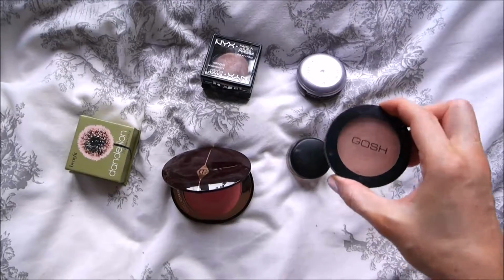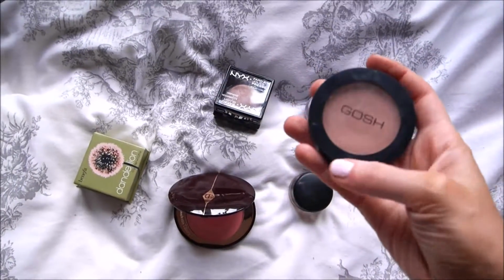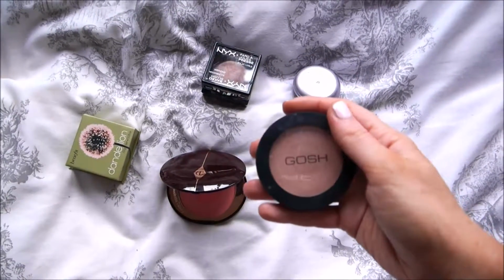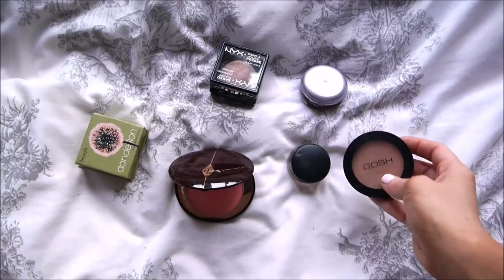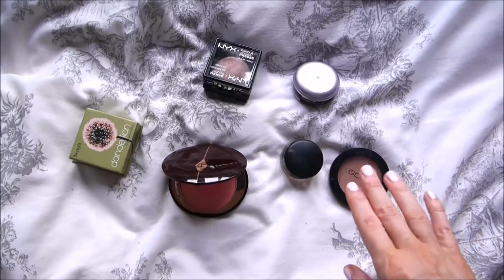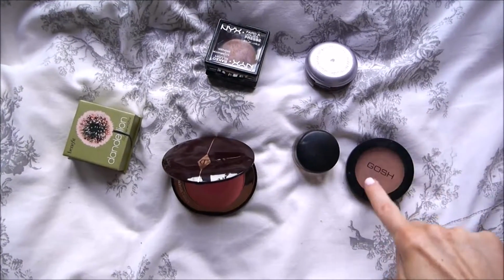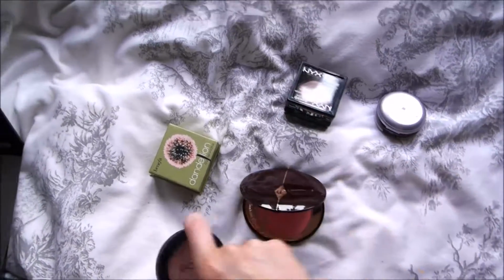And then we've got a Gosh blusher. The shade is Rose Whisper, and it's really like a bronzy pink, very warming for my skin. And would suit any pale skin tones, I think, really well. It's matte with a very tiny amount of shimmer. So definitely would recommend picking it up. It's very cheap as well. So I'm keeping these two, by the way.